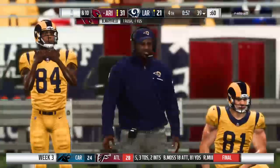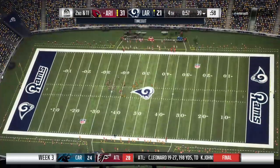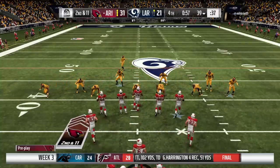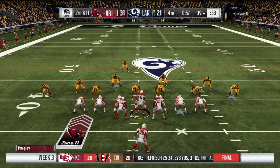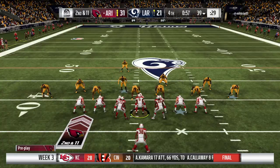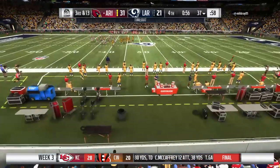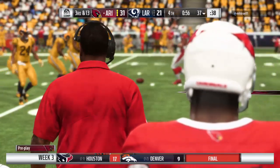Down to a knee here. The defense still with a couple of timeouts. We'll see if they want to use them. And the Rams are going to go ahead and take another timeout as they get it with under a minute to go now in the football game. The D can only stop it one more time as they take the knee. And now we're going to get a timeout here called by the defense as they get it with under a minute to go now in the football game.